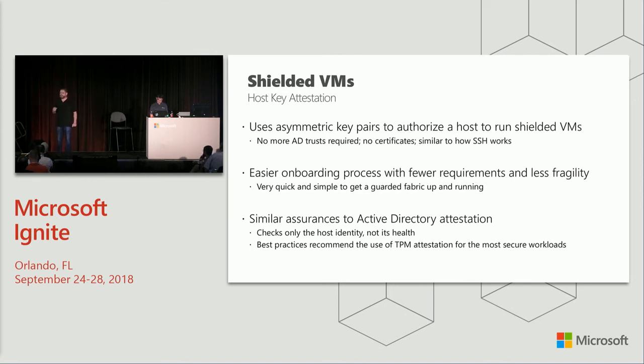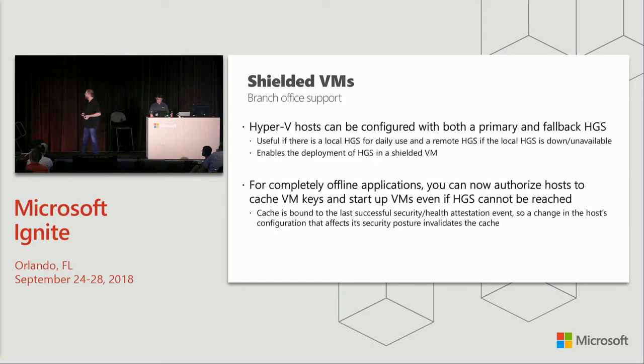The process of guaranteeing a machine in this model is go over to the machine, run a cmdlet on it, it produces a key pair, copy it over to the Host Guardian Service, and input it. That's it, you're done. None of the TPM identity, none of the measurements are in place. You are merely authorizing, not attesting to the health of. But it does allow you to test the rest of the shielded VM workflow to make sure it doesn't encroach on anything that you want to do or block it completely.